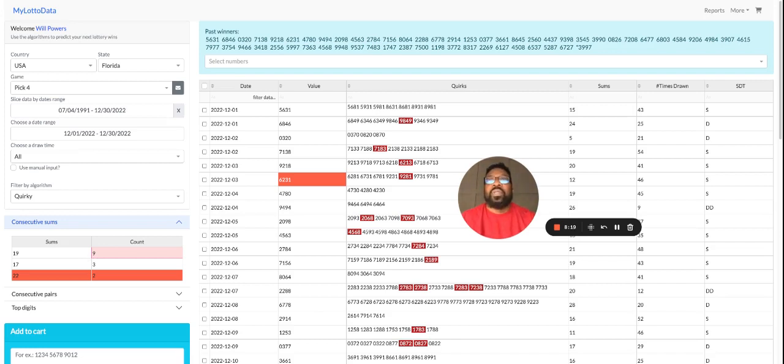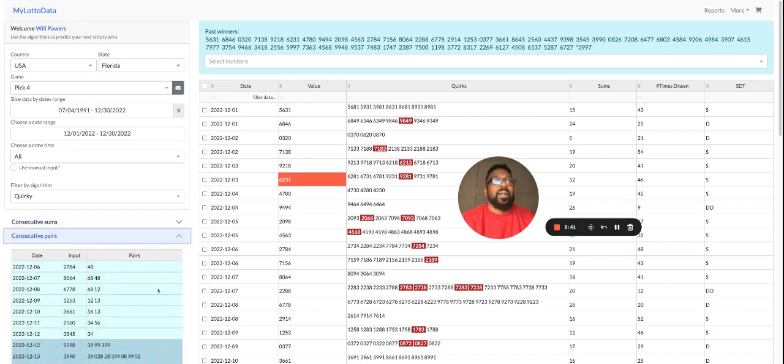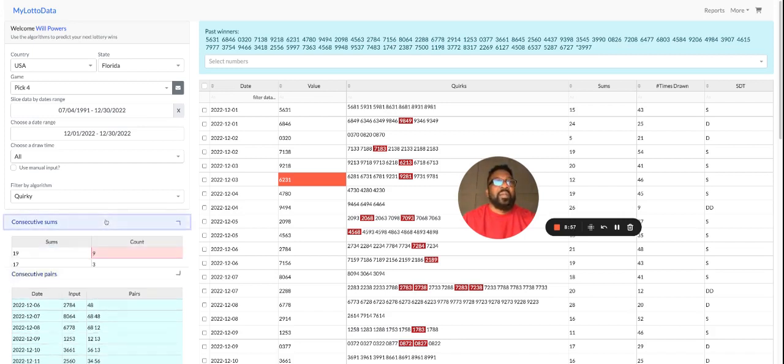Again, if you know sums are trending for 19, the next play would obviously be a sum that equals 19. You could see in red, it's telling you the current trend is a sum of 22. So the expectation is for another trending sum of 22 to be realized. This consecutive pairs shows you pairs that have been trending. So similar to what you saw under game results, this is more of a state level look at what's been happening in the state in terms of consecutive pairs.